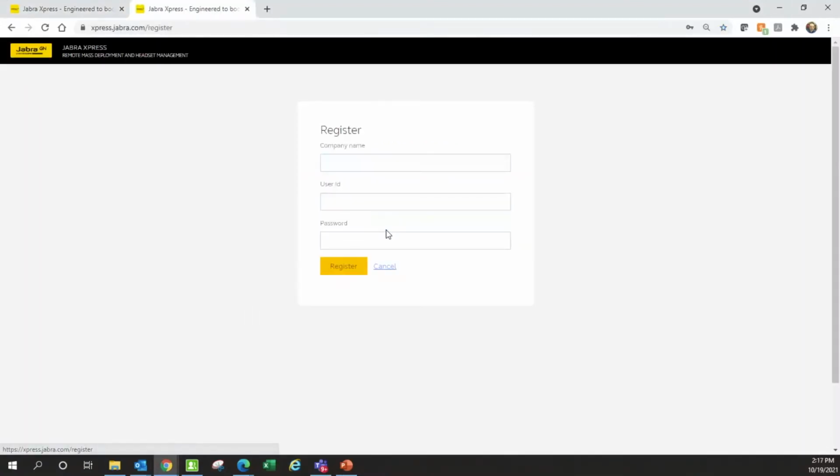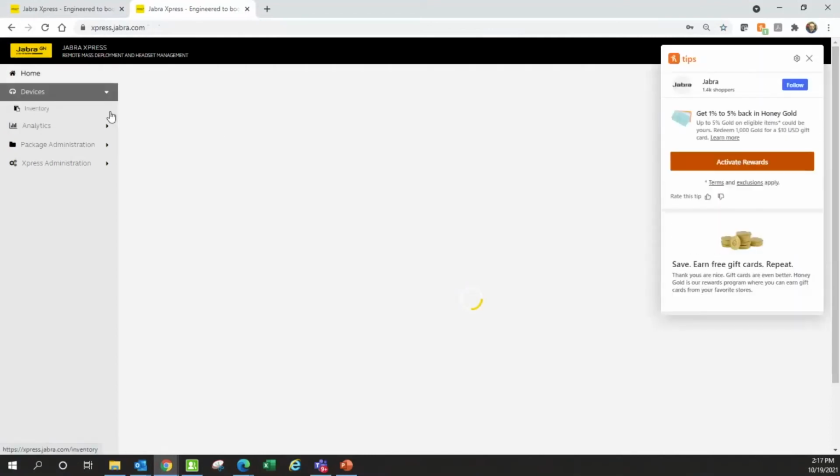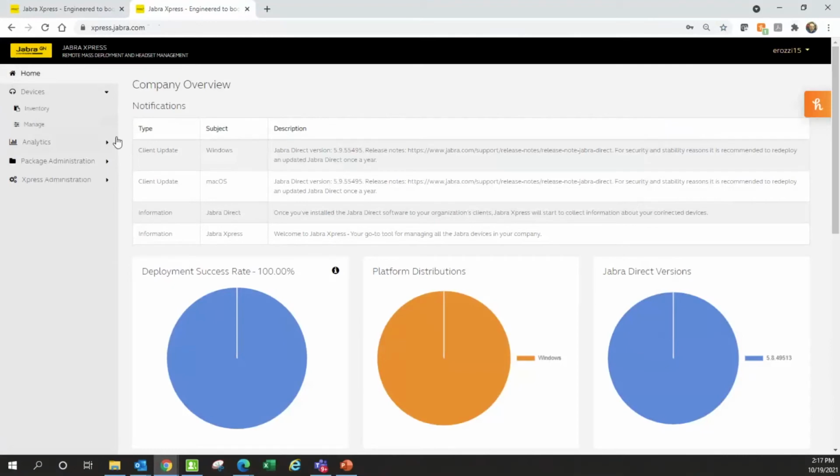What you would see for the first time is this register screen. So you would pop in your company name, user ID, and password, hit register, and it would bring you right to the home screen of Jabra Express. While it's loading, I'm going to open up the categories here on the left-hand side. This home screen tells you the latest version of Jabra Direct for the Mac and Windows platforms. It also gives you some release notes of those newest versions.